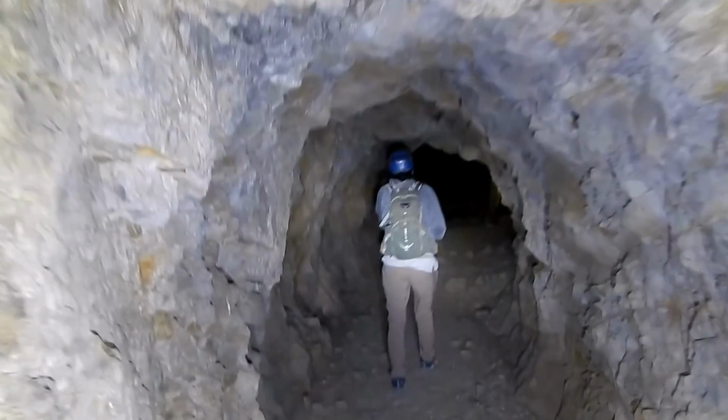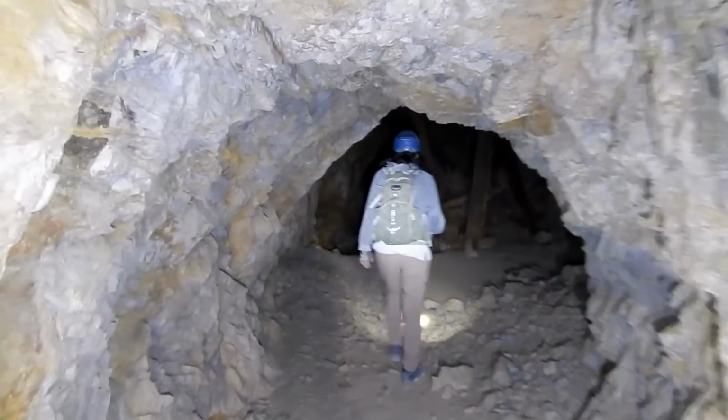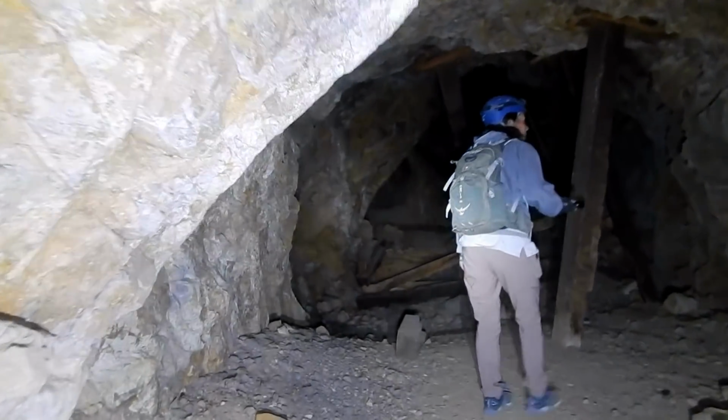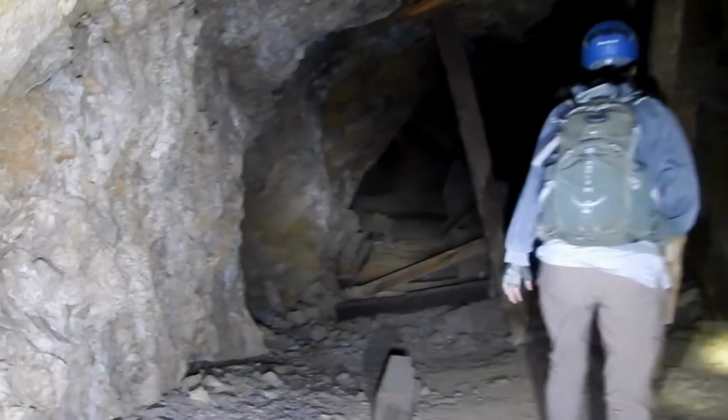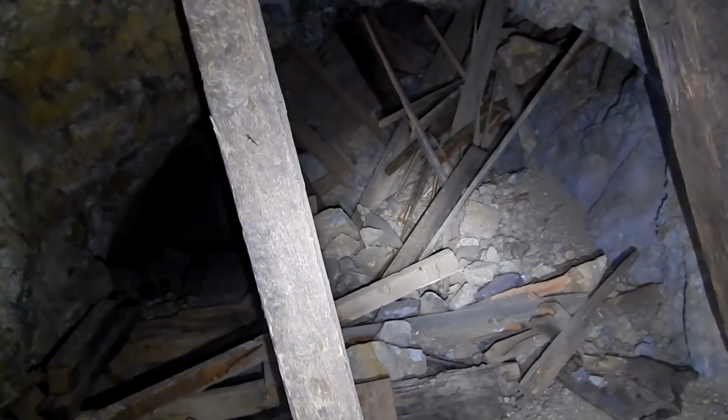Something's going on up ahead here. I see some timbering. Ooh, cool. This is kind of a nifty little room. Oh, there's some big stall type things here. Oh, there's a shaft here. I can't see down there yet.